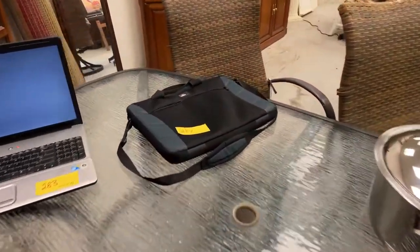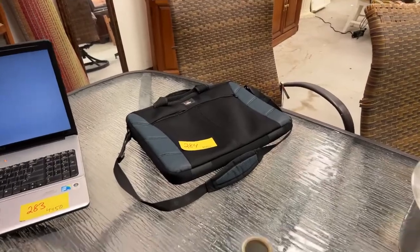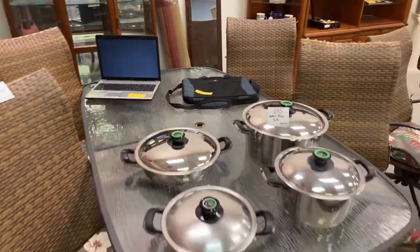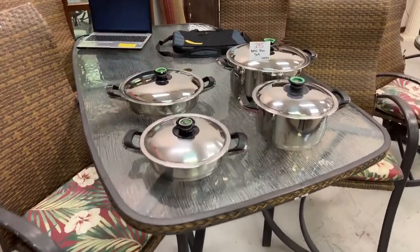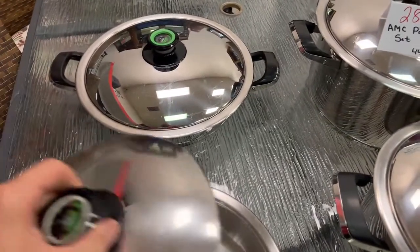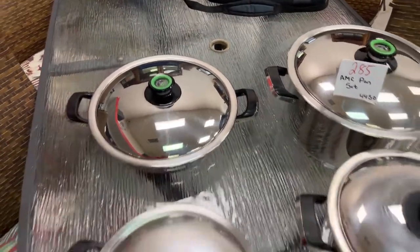And we have a really nice Swiss Army laptop bag. And bringing it out, another nice patio set. We're jam-loaded with patio sets. We have AMC pan sets. These are really cool, guys. Yeah, if they're not brand new, they are certainly close to it.